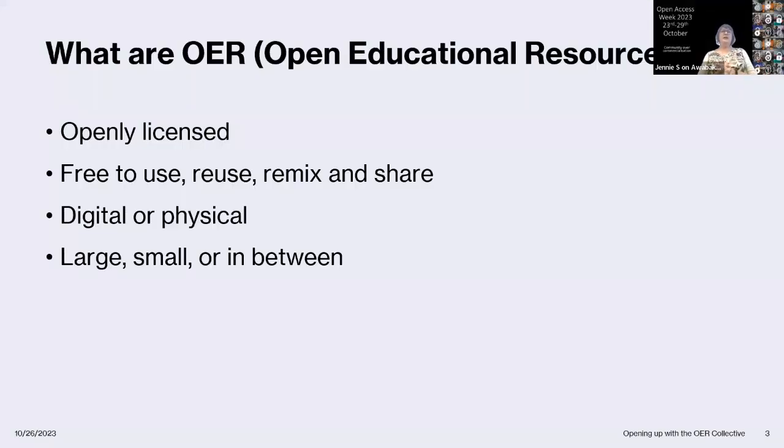Okay, so what are OER? They are open educational resources. They are openly licensed. They're free to use, reuse, remix and share, depending on the creator's permissions. Creators still retain copyright. They are digital or physical, and they can be large, like open textbooks. They can be small, like slide decks or infographics or videos or interactive elements, or they can be in between, like a board game.